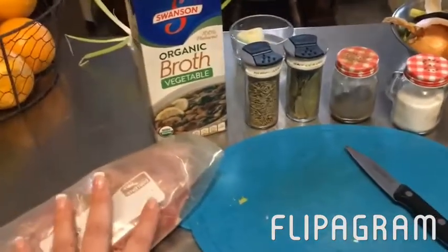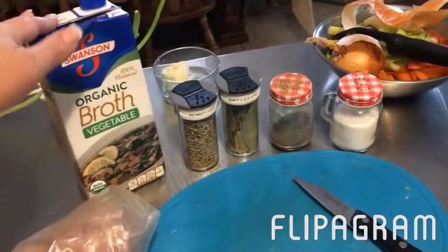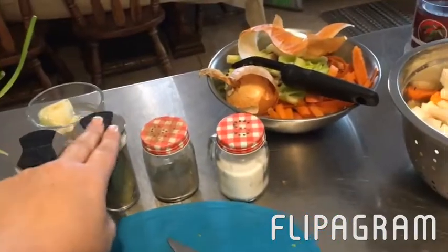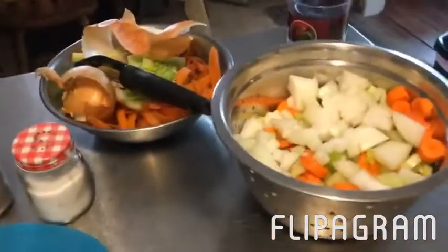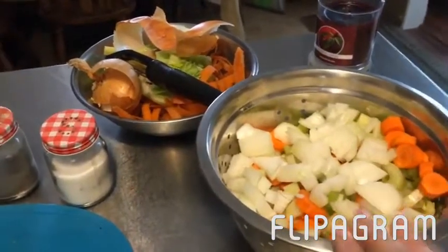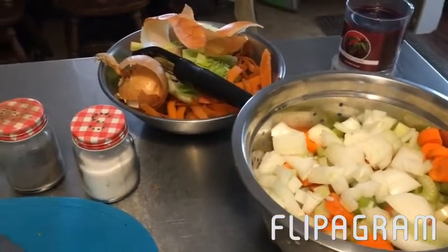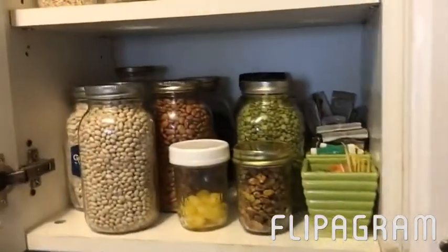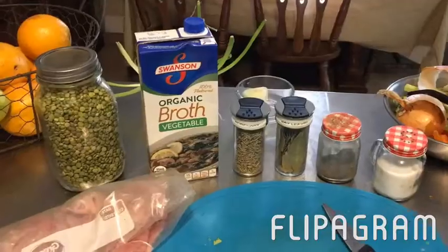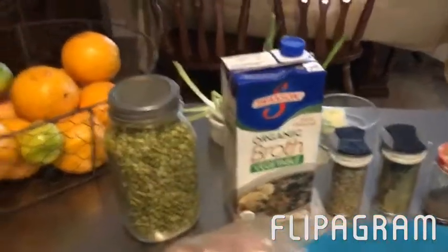So I have my leftover ham here. I'm going to use vegetable broth, rosemary, I have bay leaves, salt and pepper, and then I have a mixture of carrots, onions, and celery already chopped up. I do add veggies into mine. I know some people don't. Ooh, the one thing I have not grabbed is my split peas. So let's see. Okay, I have my split peas here.